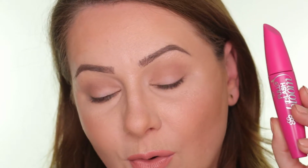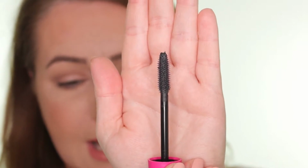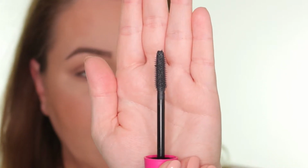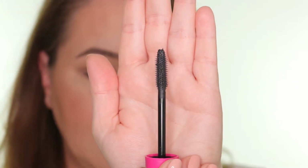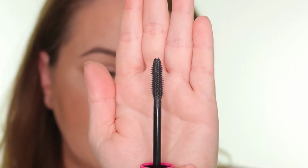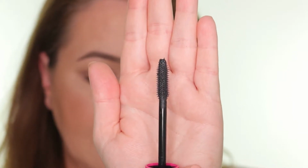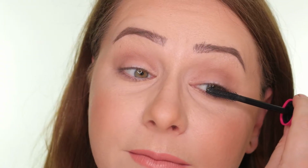Okay, I just zoomed you guys in for the application and I'm gonna get started with the Full Lash Bloom one on this side of the face. This is how the mascara looks like. I personally love short bristles, especially rubber ones. The application is normally very clean with these ones. You don't need to worry about making a mess, and yeah, I normally love these. Okay, so let's get started.